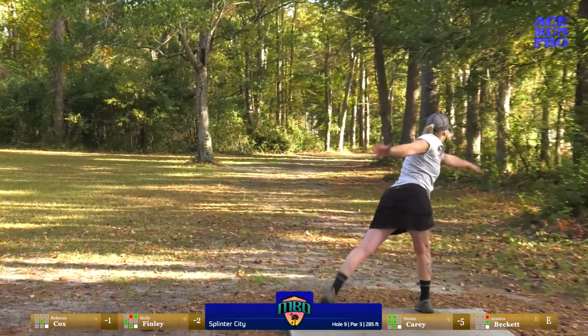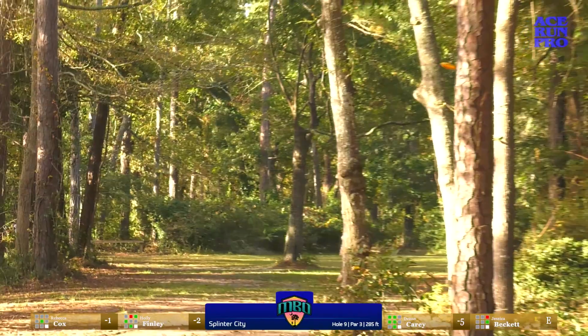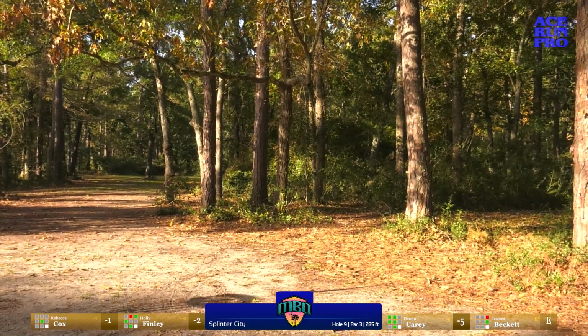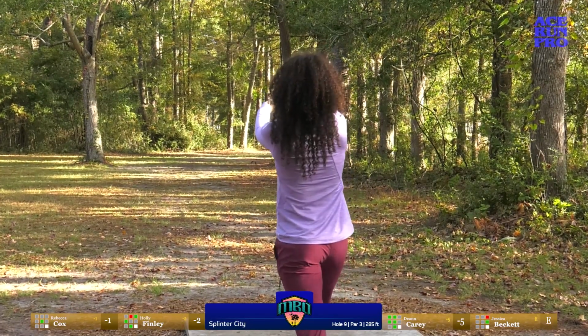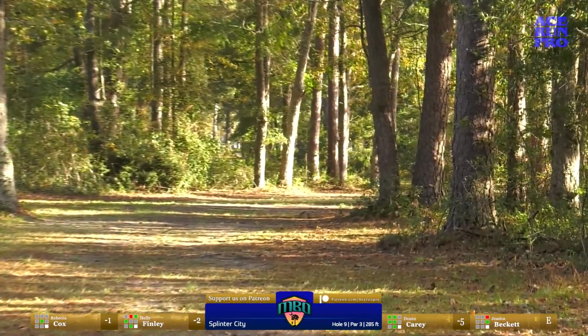Yeah. Jessica Beckett doing her hyzer flip turnover. And as we've seen in the past, I know it's going to finish left, giving her a longer look at birdie. She needs a disc that just finishes to the right a little bit. Yeah, the beginning of the flight's perfect, but it just fights out a bit.